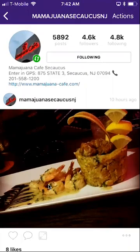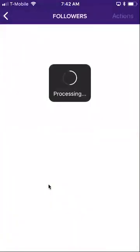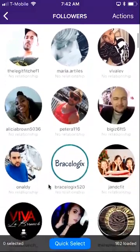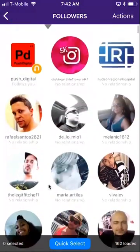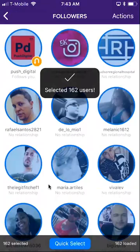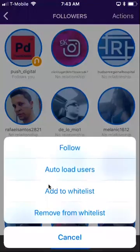So once you do that, you're going to go into Actions. You're going to go into Copy User Followers. Once you do that, your screen will be populated with all of their followers, okay? If you want to do it manually, you can. Before, I wasn't doing it manually. All I was doing was a quick select and a select all, and it will load whatever the screen takes. This screen is only taking 162 followers right now, but there are many more, and you'll see that once you continue to swipe up. And then you will do Action, and then you will click on Follow, okay?